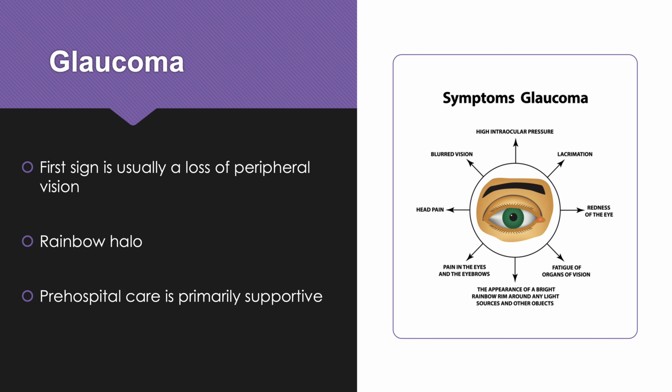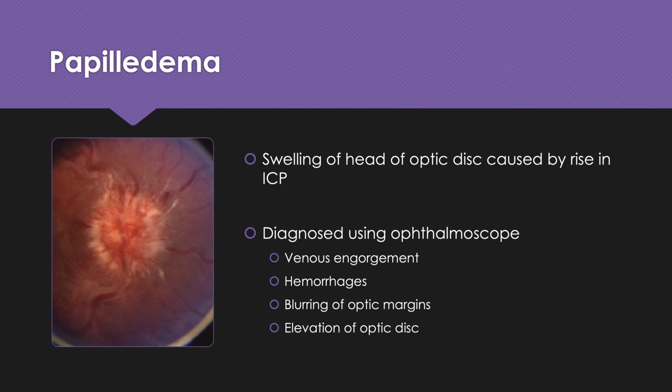It usually starts with a loss of peripheral vision. A classic sign is this rainbow halo around your vision. Our care as paramedics is supportive. It's symptom management, but that intraocular pressure will have to be managed. Otherwise, there can be permanent damage to the optic nerve.